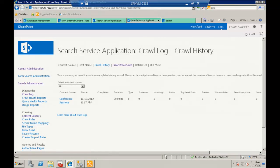Yes, so the question is, how do you deal with security? You would have to build a custom solution in that case, where you would call out exactly where the security descriptors are available, and you'd have to pull that in.